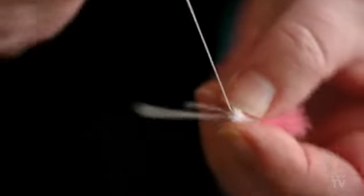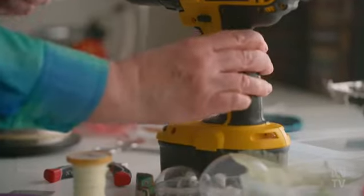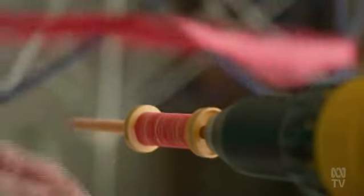My name is Lynn Stone, and I am a textile artist, a botanical artist. So that's a lot easier than winding it on by hand.